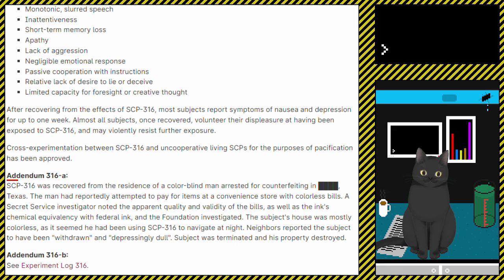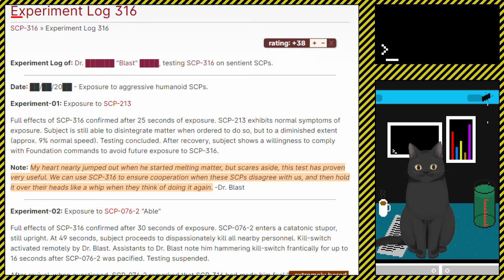The subject's house was mostly colorless, as it seemed he had been using SCP-316 to navigate at night. Neighbors reported the subject to have been withdrawn and depressingly dull. Subject was terminated and his property destroyed. Addendum 316-B. See Experiment Log 316.